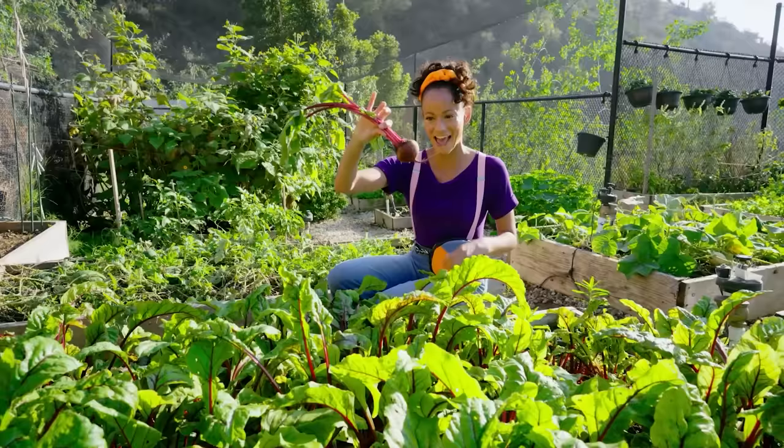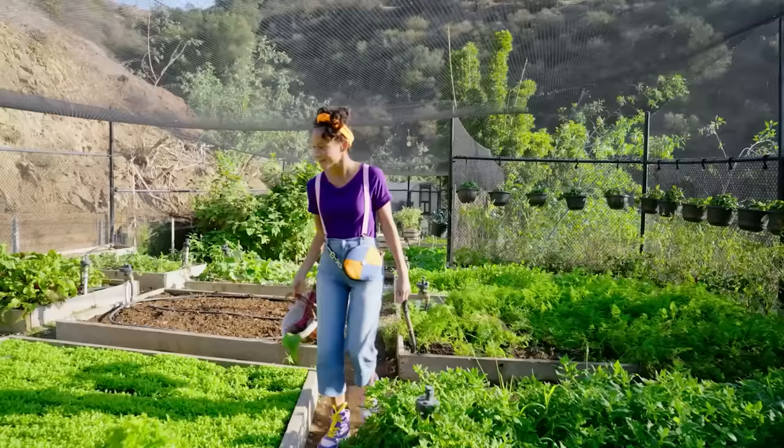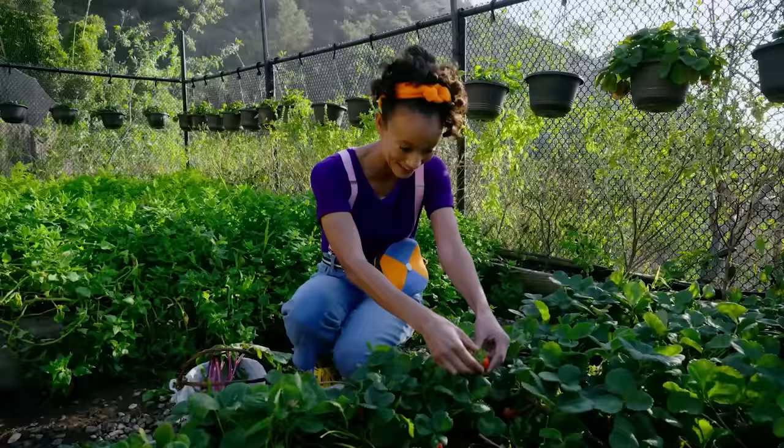Hey, look at that. A nice yummy beet for Blippi's popsicle. There's so many different plants here and really cool that you can eat all of them. Like this little carrot. Oh, look! One of my favorite fruits of all time, strawberries! See if I can find one so I can show you. Here we go. A nice, delicious red strawberry.